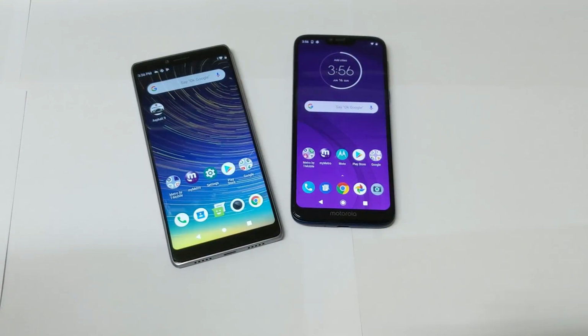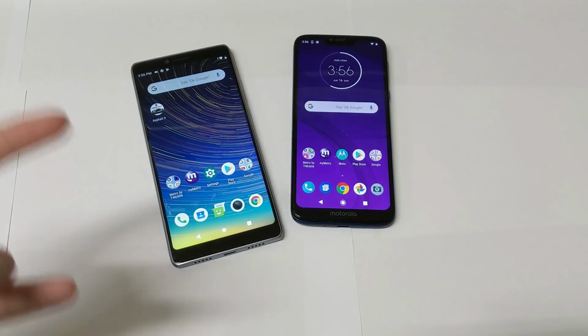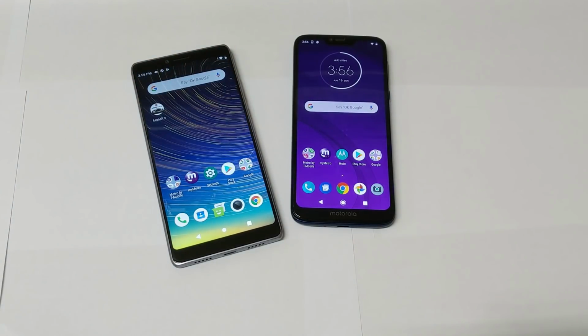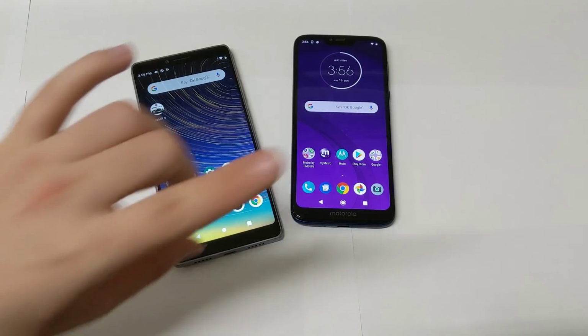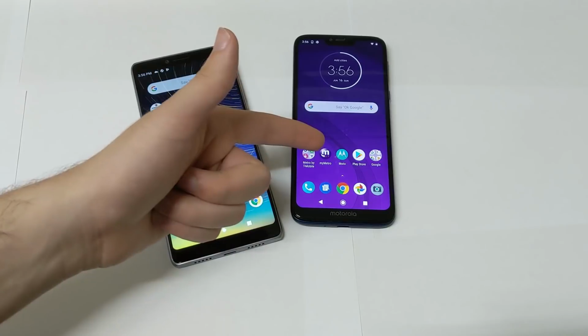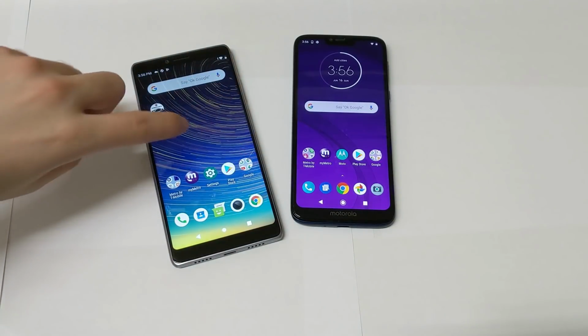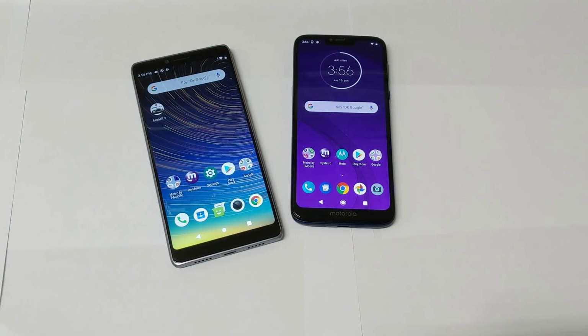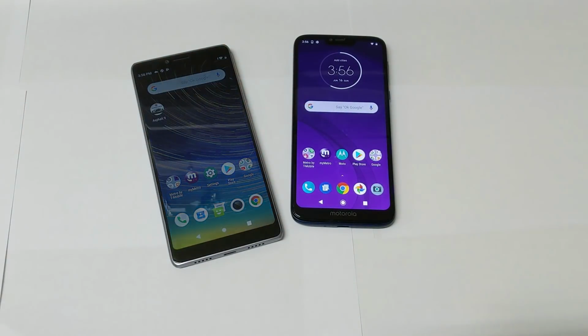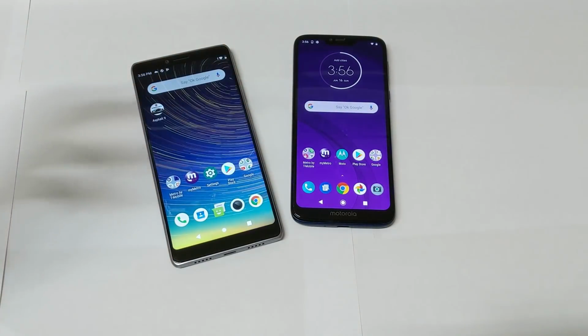So that was pretty much your quick speaker test, and like I said right off the bat, the Moto G7 Power wins that round easily. So as far as battery life, the Moto G7 wins that round also, because it does have the bigger 5000 milliamp hour battery. Now, not to say that the Coolpad Legacy has a bad battery life or anything like that, but the battery on the Moto G7 Power is just better.